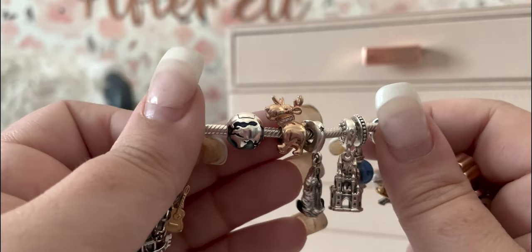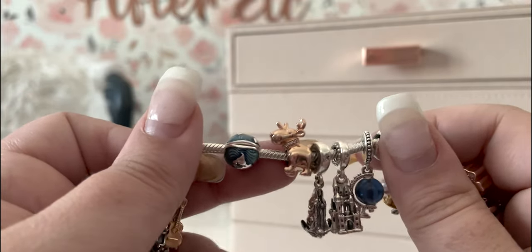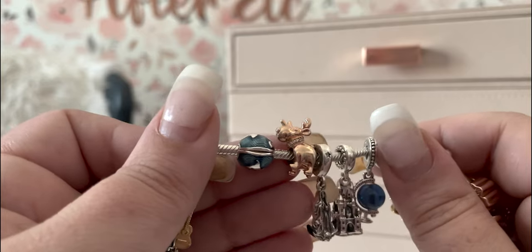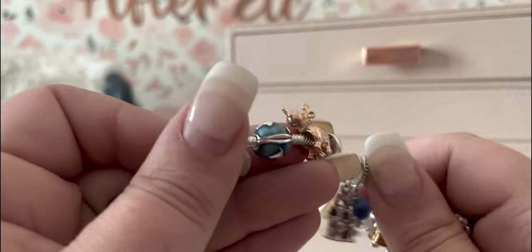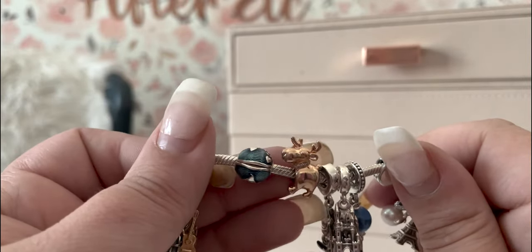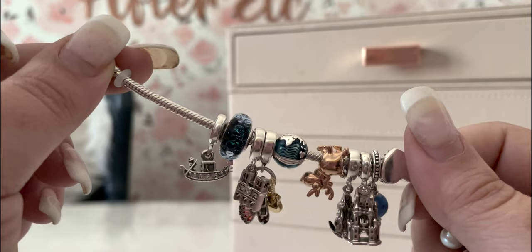But the only other thing we did there was go on the hop-on, hop-off bus. We wanted to do the reindeer excursion, but it was sold out. And so we went around the city. We saw a lot of the history, and we saw a lot of reindeer pieces. So we picked up this little rose gold reindeer on Rue La La for Helsinki, Finland. Getting close.